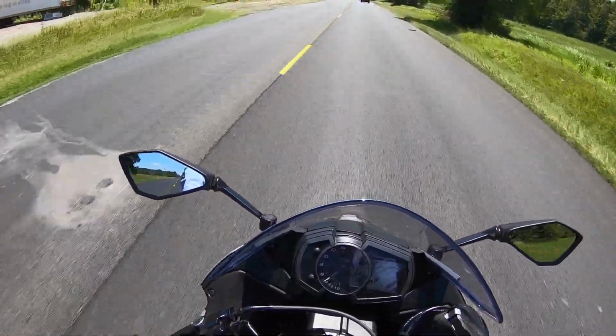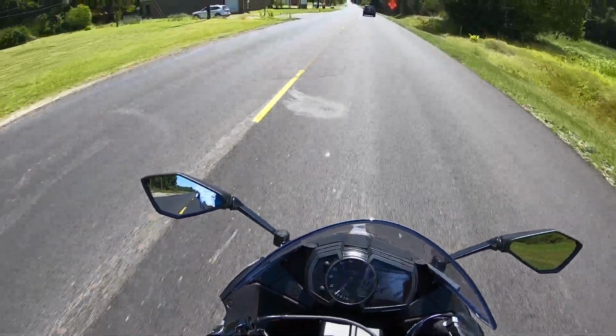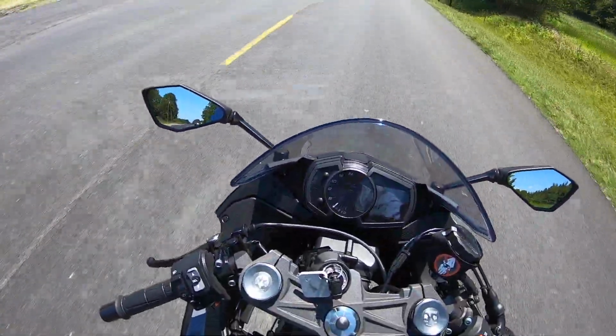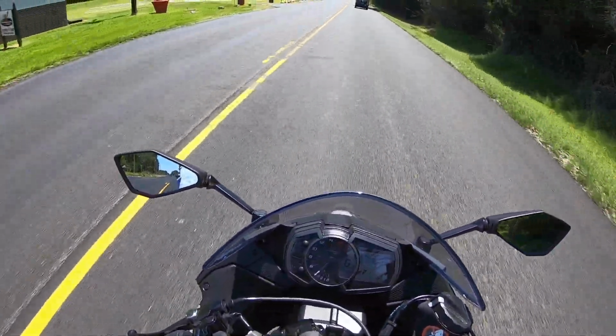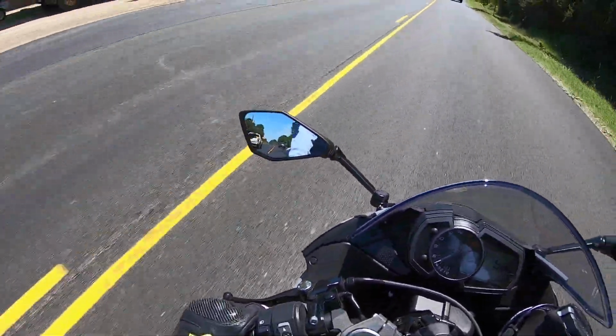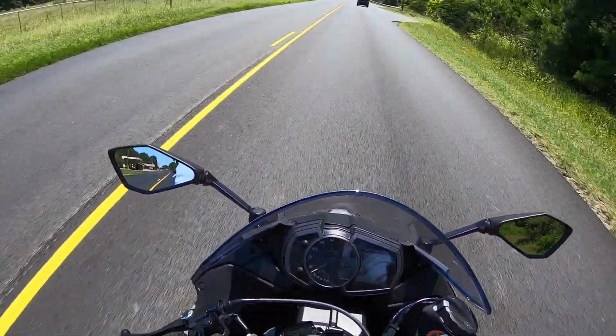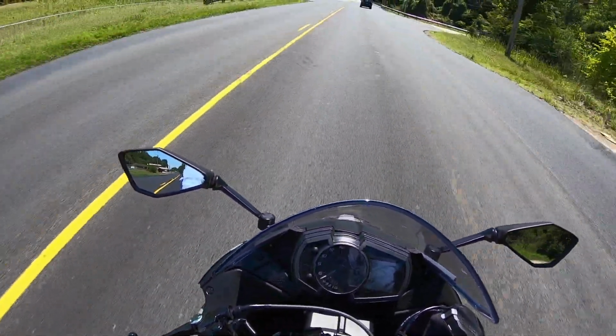The quick shifter is butter smooth on this thing, guys. It really is, and it sounds amazing as you're wanging through the gears like that. Ooh, my heart's racing right now. I swore I thought that police was gonna come out and get me, but I got lucky on that one. Like I said, it could have been one of my dislikes also.